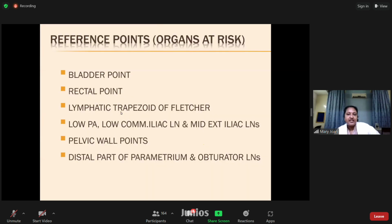And reference points for organs at risk: the bladder point, rectal point, lymphatic trapezoid of Fletcher, low para-aortic, low common iliac lymph node and mid external iliac lymph nodes, and pelvic wall points, distal part of parametrium and obturator lymph nodes.